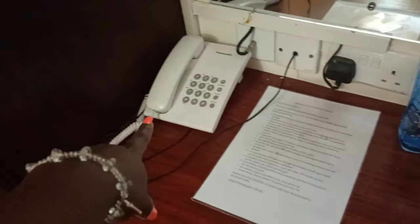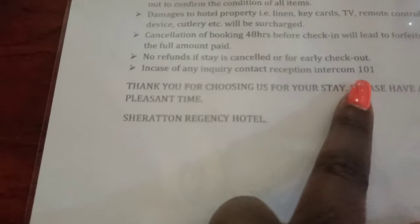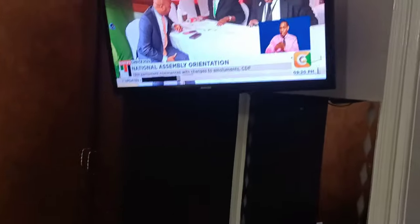Yeah, so the phone is over there. And of course, if in case you need to contact the reception, it's 101. Then there's the TV over there. It's reasonable and it's a Samsung. What? That's a good one.